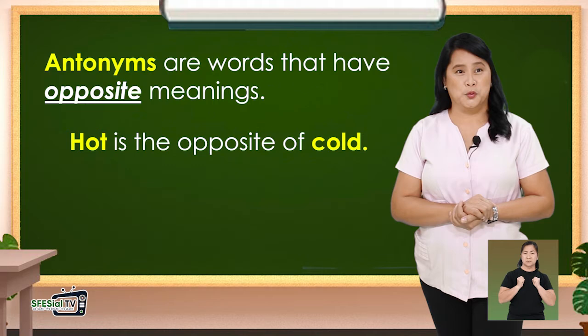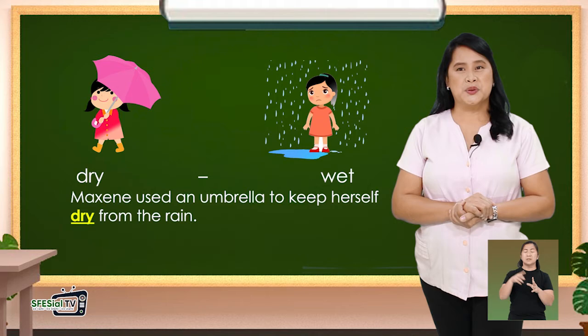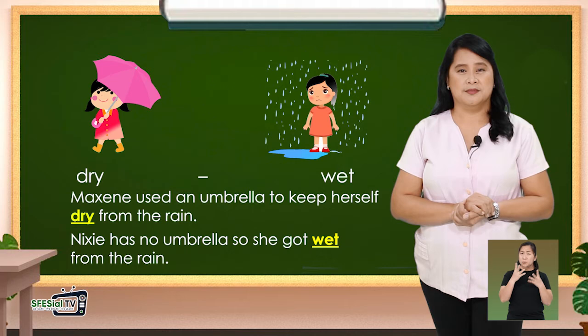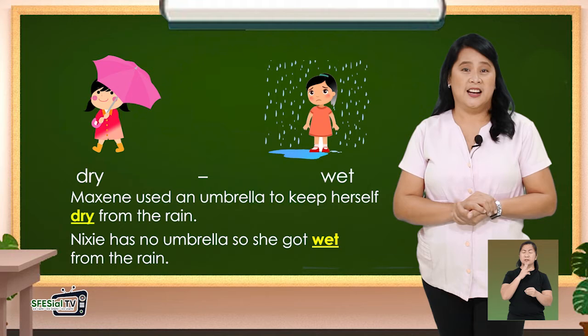Here are more examples of antonyms. Dry, wet. Maxine used an umbrella to keep herself dry from the rain. Nixie has no umbrella, so she got wet from the rain. Dry and wet are opposite in meaning. The word wet means being soaked with liquid, like water. Dry means being free from liquid.